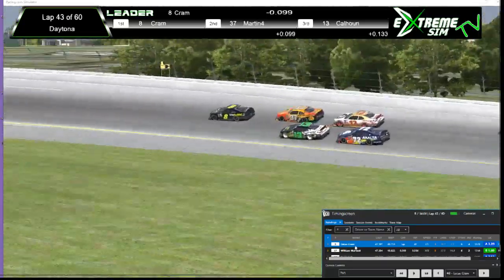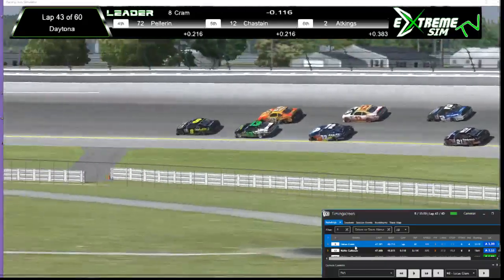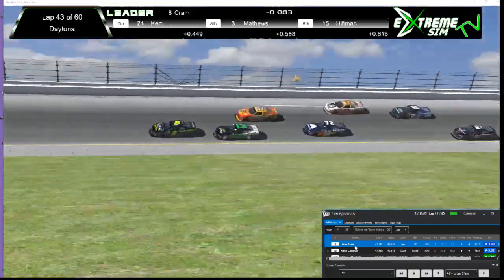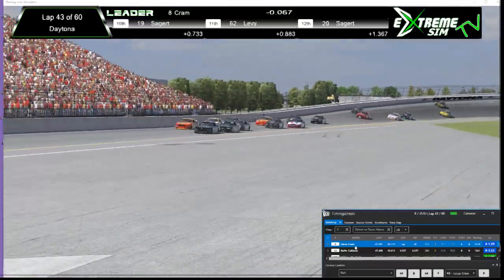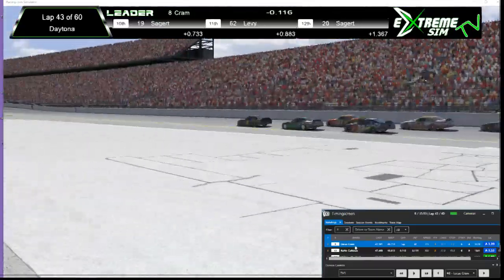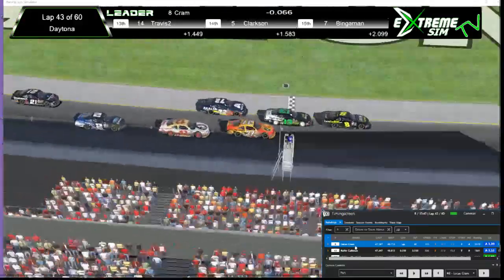Now what does he do, does he stay high or does he drop low? Looks like he's going to drop low. That's going to take the line away from the 13. So nice move out of him. And Lucas will probably be the leader here when they come to complete lap number 43.